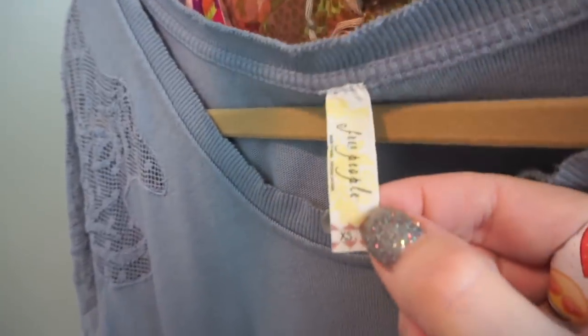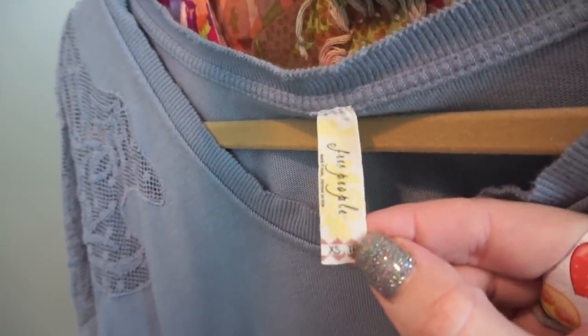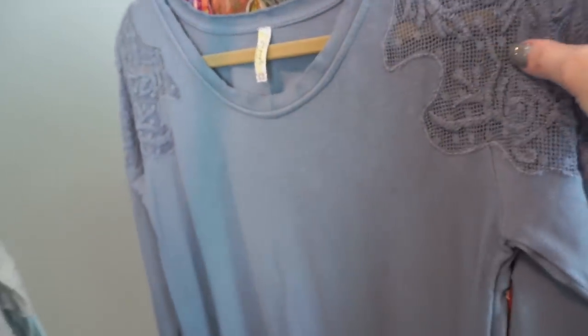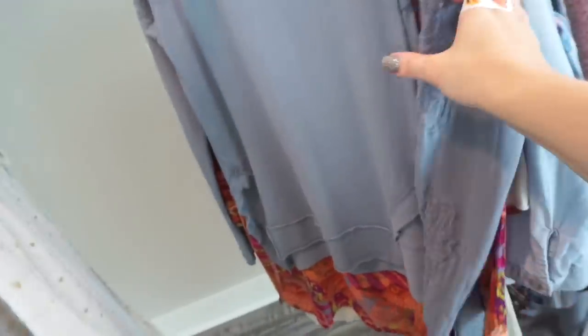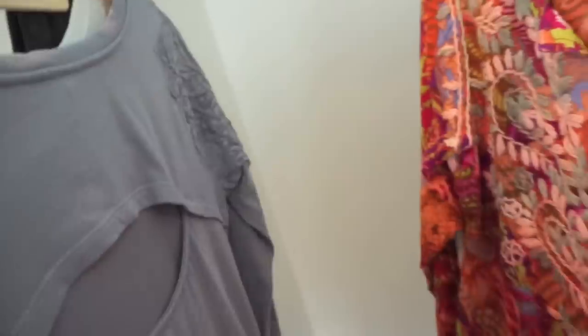Another Free People top. This one is an extra small. That's an older label, but it still does well. It's a great blue color. It's got this crochet detailing at the shoulders. It's high-low at the bottom. And then the back actually has this cutout detail. I'll probably list that at $40.